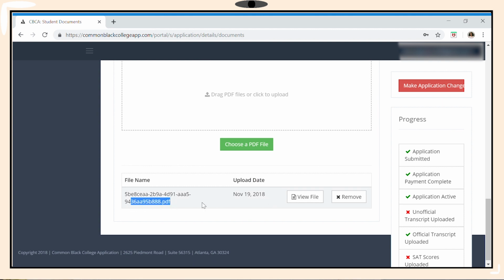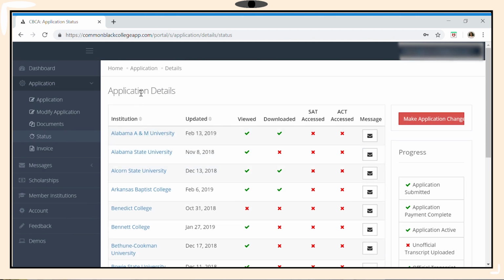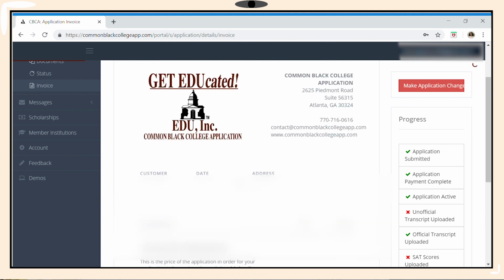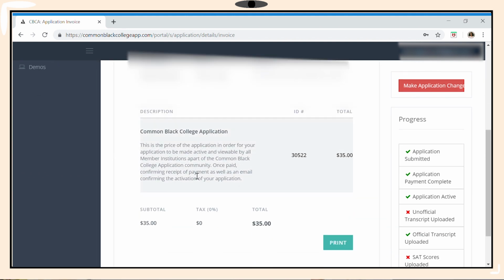You save your $15. Then you skip down to status and it will list all the institutions, and you can see who viewed it, who downloaded, and who accessed what, and you have the option to message them if you would like. Oh, and then here's your invoice page where you pay your application fee. Which is important because when you pay your application fee, that makes your application active. That way all the colleges can see it. If not, nobody's going to see it. You just fill out an application for nothing.